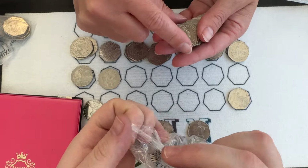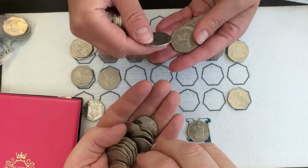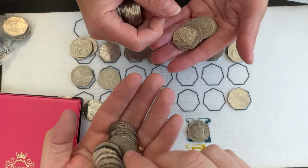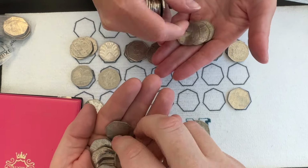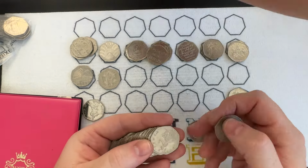So if we do need to do some horse trading or some bunny trading, if we get to the big finale, the big end of the year bash, we can do swaps with each other to fill our books. We'll do that because we're keeping each other's duplicates, aren't we?